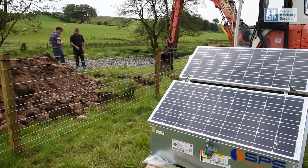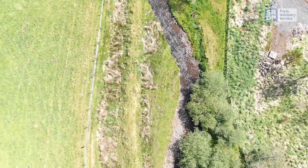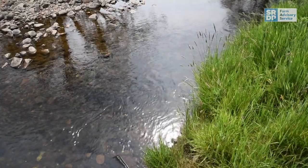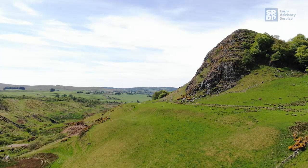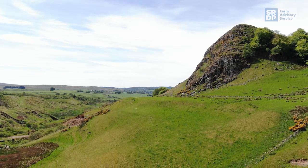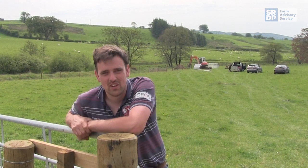So we've got a good corner on the river, we've got a good site for it, and at the moment it's an ideal time with the river level being so low. Dry weather, it's a really good time to see basically if we can make it work at this point. It's going to work in pretty much any other condition that we're going to get thrown at us.